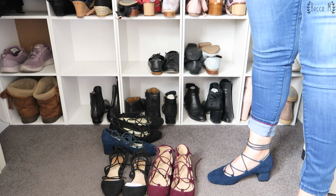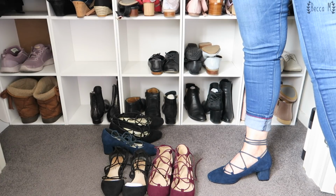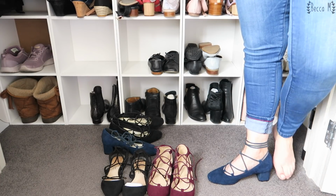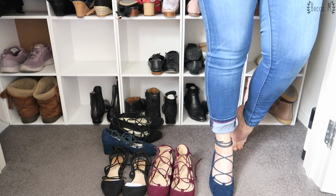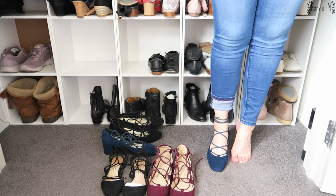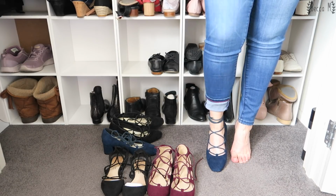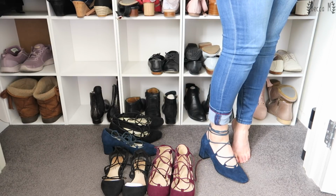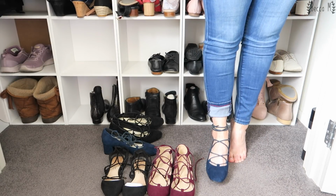I don't think that these really go with denim or jeans or anything like that. I think they're definitely more of a skirt shoe, but I just haven't, you know, worn them with skirts in a little while. So I think the blue is going to go in the maybe pile because I obviously love the way it looks. It's very balletic. I love the square toe. I think it looks so gorgeous, but I haven't been wearing the navy ones, so black are a definite keep, navy are a definite maybe.